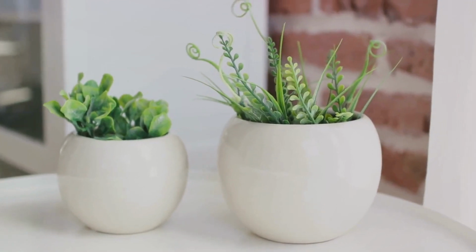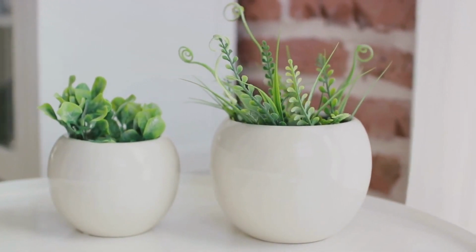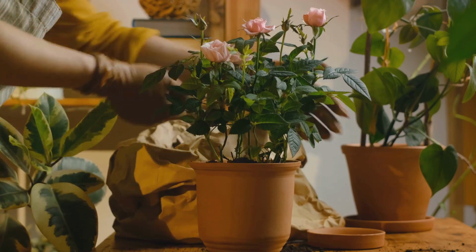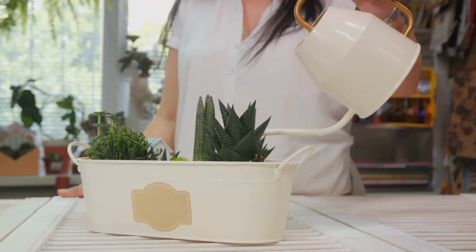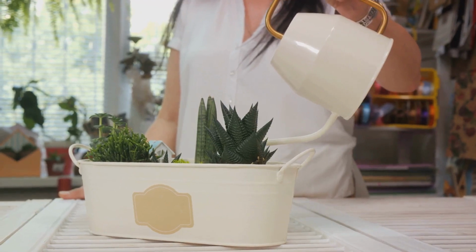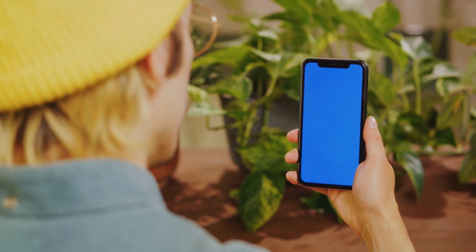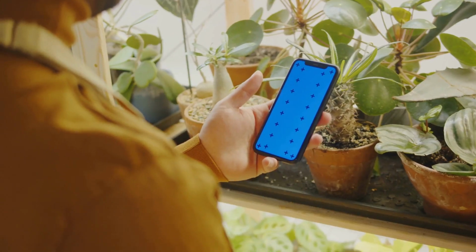the busiest among us. Stepping on to the next phase, we'll deep dive into creating a plant care schedule. It's essential to understand that different types of plants have varying needs. For instance, succulents and cacti demand less water, while tropical plants require more, so adjust your watering schedule accordingly.